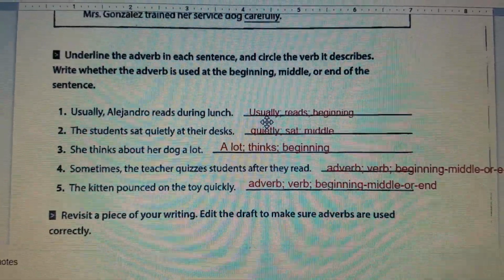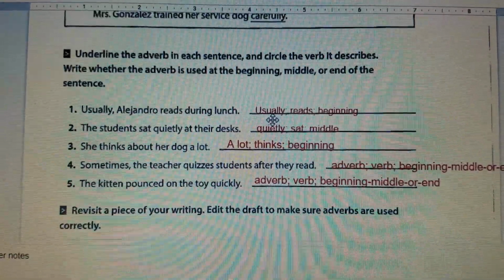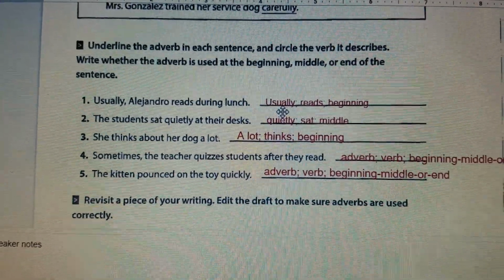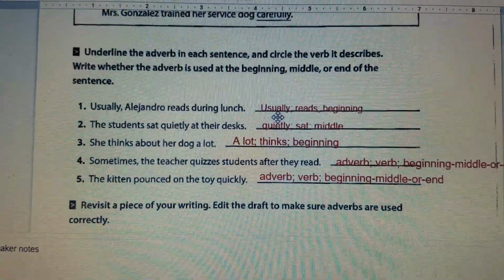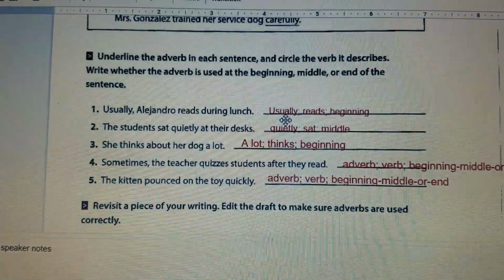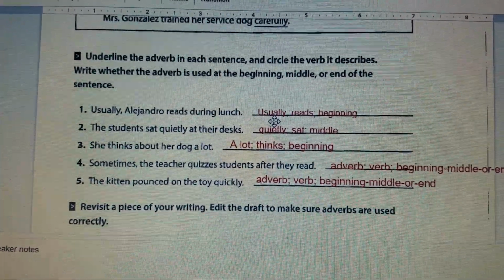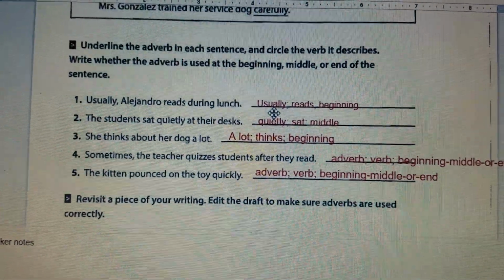All right, so number 2, the students sat quietly at their desk. Okay, sat is our verb. That's what the students are doing. How did they sit there? Quietly, so that's our adverb. And we found that, I would say, in the middle of the sentence. Remember, at their desks is a prepositional phrase. You treat it as a block. You completely take it out of your decision making. And so your choices are the students sat quietly. Which word there tells you how they sat at their desk?